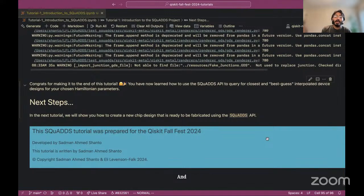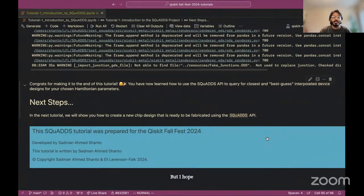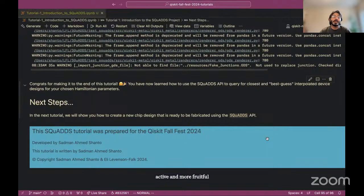And actually, we recently got devices from Lincoln Lab two weeks ago that were the first two devices designed with Squads, and it's very exciting because the measured parameters are almost right on where we expected them to be. They're in the fridge cold right now, and after this talk I'm going to run to the lab and measure them. I hope this introduced what Squads is to y'all, and tomorrow will be a much more active and fruitful lesson on how to use Squads to create an actual fab-ready device.